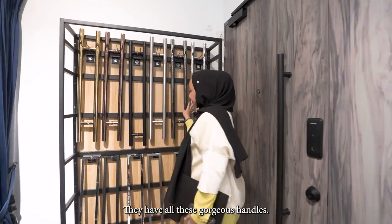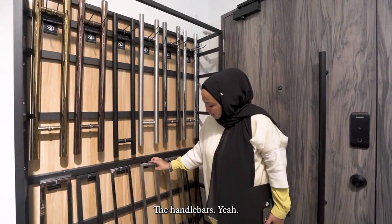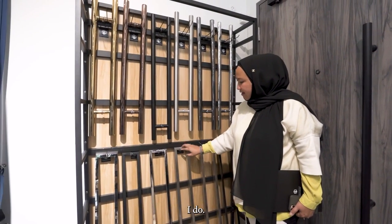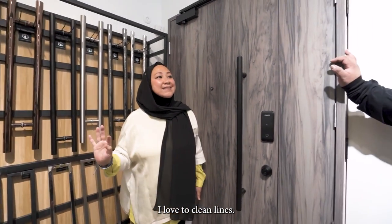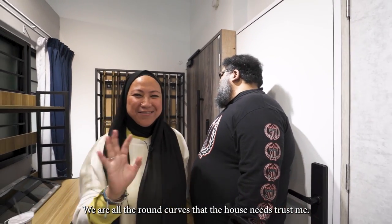They have all these gorgeous handles, the handlebars. I don't even mind that black one there. Which one? I don't like square, Abby. Why do you like square? I do. It just makes it very angular. I love angles. I love clean lines. I'm talking house here. My body got no angle at all. We are all the round curves that the house needs, trust me.